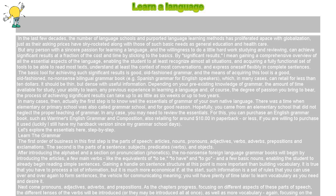After introducing the alphabet and a section on pronunciation, phonetics, the no-nonsense foreign language grammar books will begin by introducing the articles, a few main verbs, like the equivalents of to be, to have and to go, and a few basic nouns, enabling the student to already begin reading simple sentences. Gaining a handle on sentence structure at this point is more important than building vocabulary.